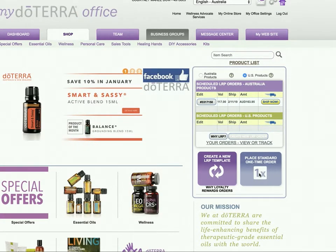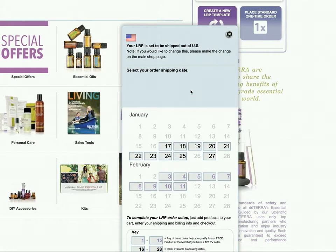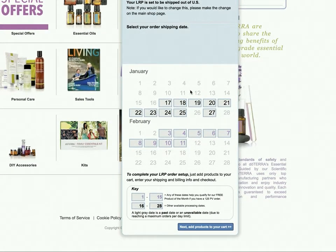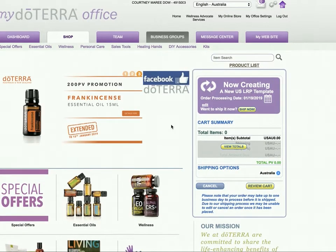You can do that as a one-time order, absolutely. But for me, I like to make sure that I'm earning points on every single one of my orders, so I'm going to do it as a new LRP template. This process here is exactly the same. I'm just going to select a date, and then I can start adding products to my cart.